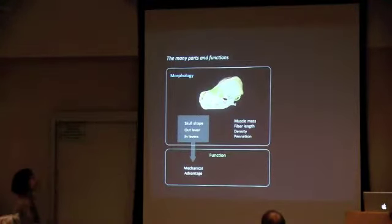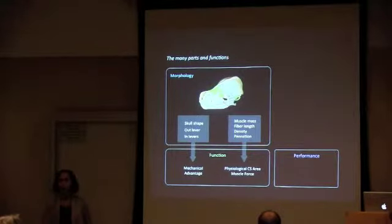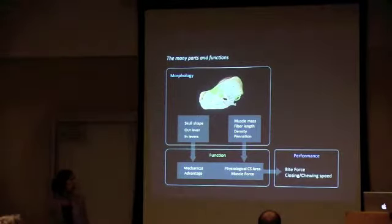So for the skull shape and out levers, we can calculate the mechanical advantage. For the muscles, we can calculate physiological cross-sectional areas and also muscle forces. And then these are two functions that in turn can contribute to performance traits. And those performance traits can be, for example, bite force, and the closing and chewing speed. And these are both characteristics that are important for the ecology of different species, because how hard these animals bite is going to determine what kind of foods they can eat in nature, and also how fast they can eat them will enable them to be better competitors in the case of scarce resources.